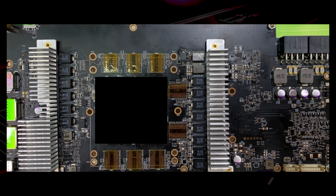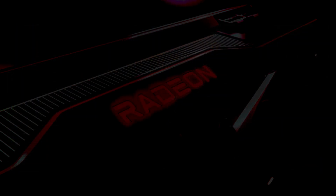NVIDIA Ampere launch. No, I didn't want it to be subtle. Now, I did talk about how Big Navi compares to Ampere in a previous video, and as I mentioned in that video, a lot rests on the architecture of the GPU and not just the specs on paper. Feel free to check it out after you've watched this video, of course.